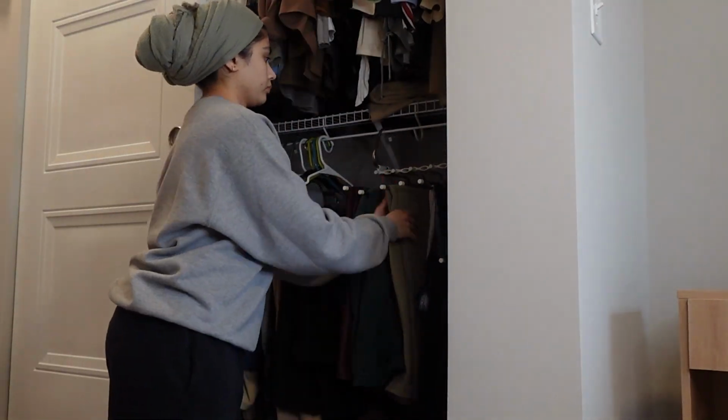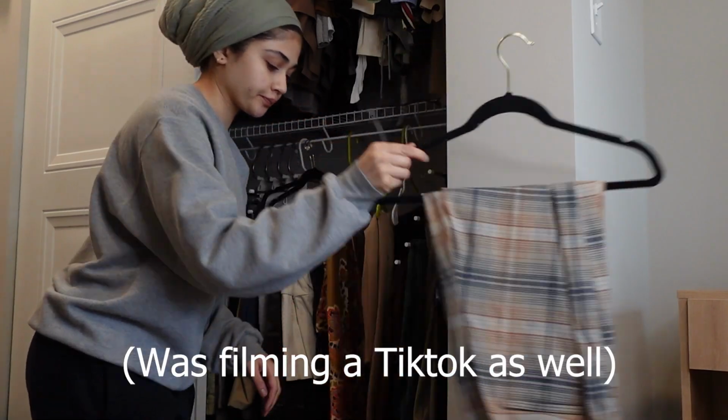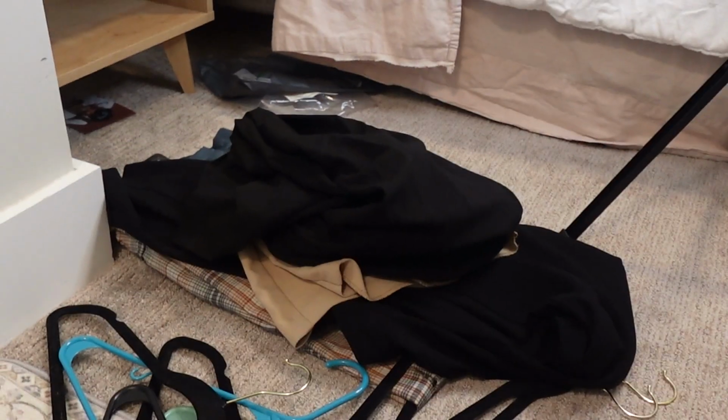I have so many pants that need to be tailored, so I'm gonna... So I just got rid of a bunch of pants. Well, I guess not rid. This whole pile here, pants that I need to have tailored. Yeah, it looks like the pants are done. I'm gonna keep filming.